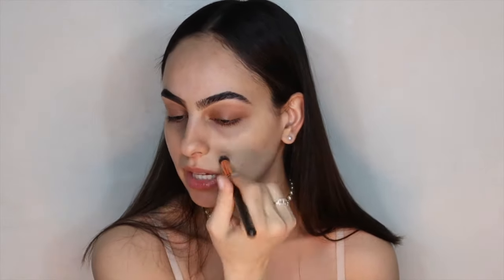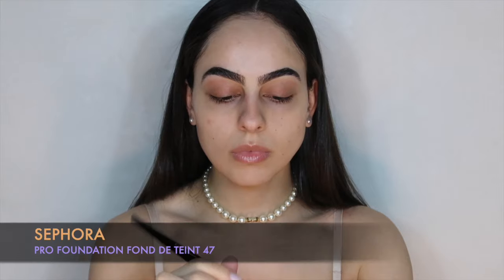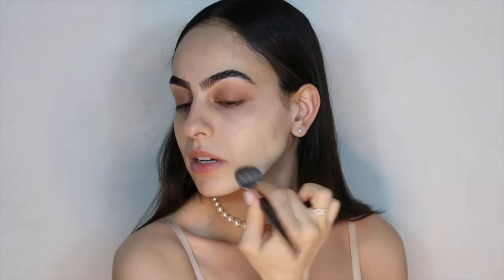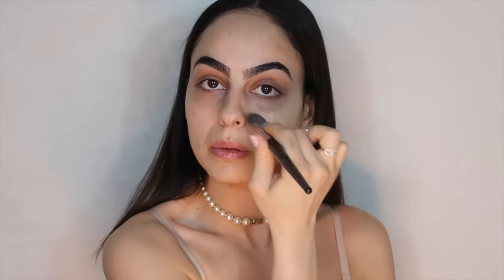Honestly, INNISFREE, you guys killed it. I am wanting to try their foundation. I haven't bought their foundation just yet. I did want to try their concealer first and see how that goes. And honestly, I'm loving it. We're just going to grab some onto the brush and go in with a little bit of a thicker layer and apply that on. And as you can see, it's more of a thicker coverage. Dabbity dab dab dab.